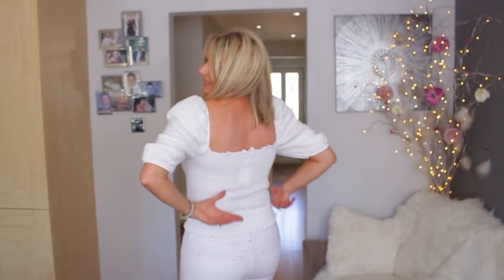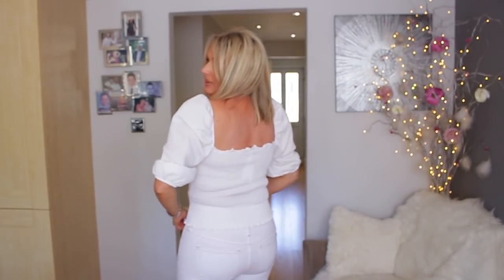So yeah, I like it, but why do they do everything cropped this year? You know, I want a cute top, but I don't want it cropped. So yeah, I don't know, I probably will send that one back, even though I really like it. Although I could wear it with something, like put it inside, I don't know.